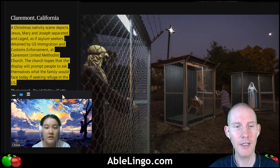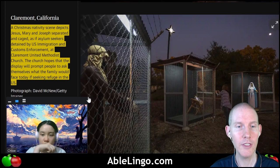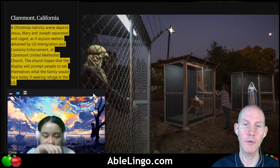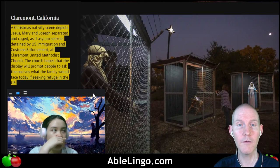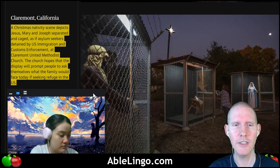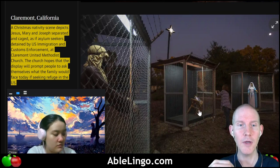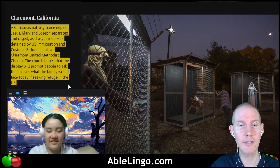So there is kind of like an exhibit, or you could say a demonstration. They're trying to get people to think that there's a lot of people that want to come to the U.S. They want to have a better life in the U.S., but not all of them are able to get in. So they're putting Jesus and Joseph in cages as if they can't come into the U.S., trying to get people to think about it. So I guess they're trying to make a statement.